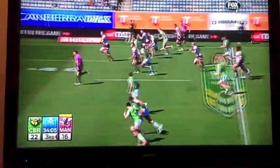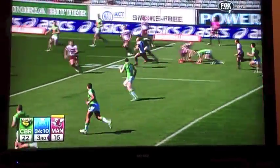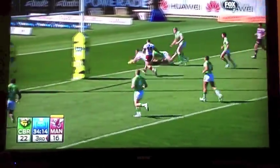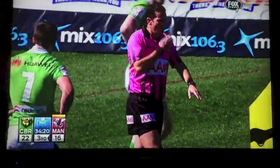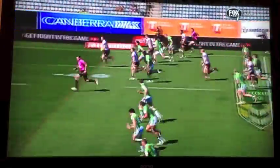Now into space. Here comes Manly through the captain, Kelly. Able to link up here with Short. Now back to Ikevalu. He pushes away from one there, and again the Seagulls. It started with a great ball from Sam Short to Dylan Kelly, and Mac Ikevalu. Well, this is an amazing turnaround.